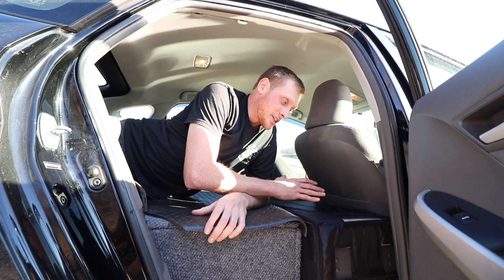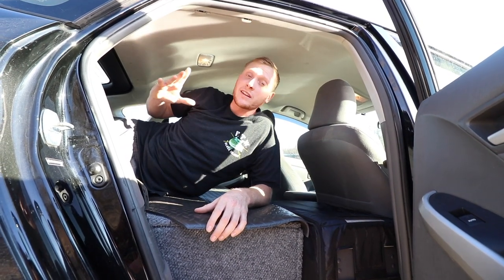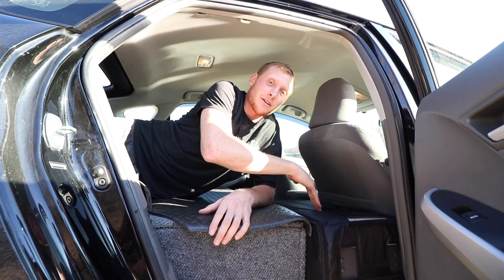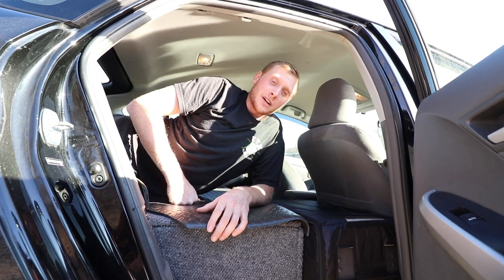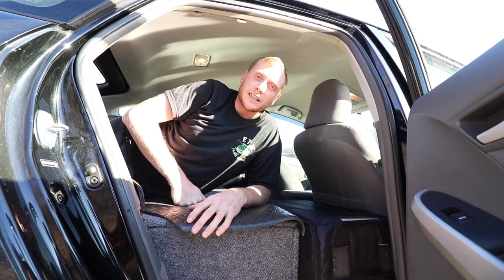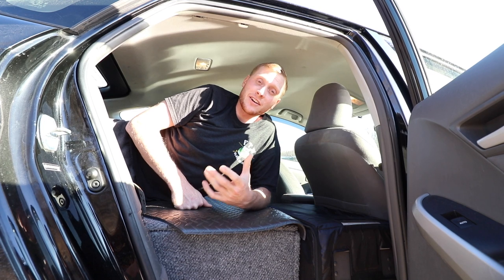This is a game changer for me personally, especially with the way the battery system is in this Prius. It's awesome to be able to run this thing with the gasoline engine off. So in combination with this, maybe some solar panels in the future, we're gonna have a really awesome camping setup. And this thing is becoming a reality a lot faster than I thought it would.